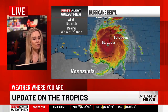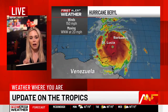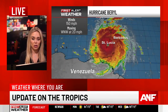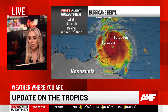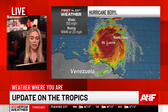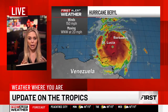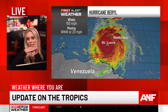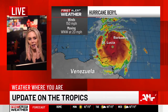So right now, this is the latest information from the National Hurricane Center. Beryl is now just shy of Category 5 hurricane status, just shy, with winds of 150 miles per hour. Essentially, the storm made landfall along one of the Windward Islands just south of St. Lucia at 11 a.m. When storms make landfall perpendicular to the island, essentially a direct hit, sometimes that can compress the eye of hurricanes.